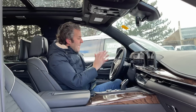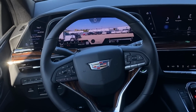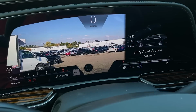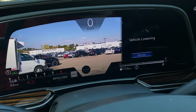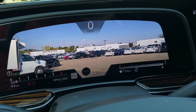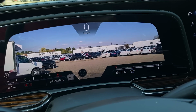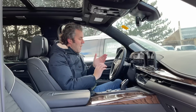Now, where the Cadillac has gone a bit further is the augmented reality. Basically what it does is that it uses the camera in the front and it displays that into the cluster. You have a bit more information in the Cadillac than you would in the Yukon Denali. So yes, they have made this more luxurious in terms of that, because now you have the actual full view of the front. But let's just be practical about the AR.